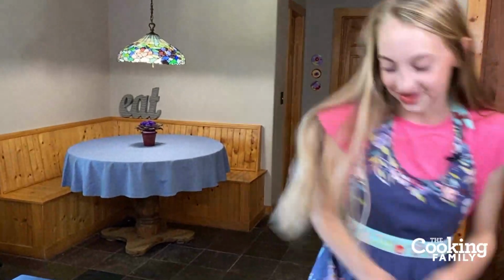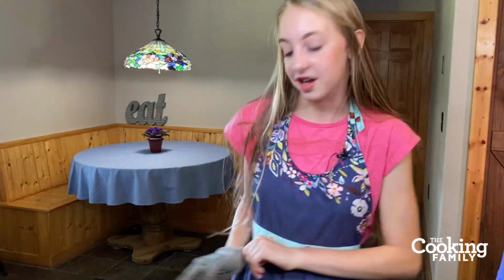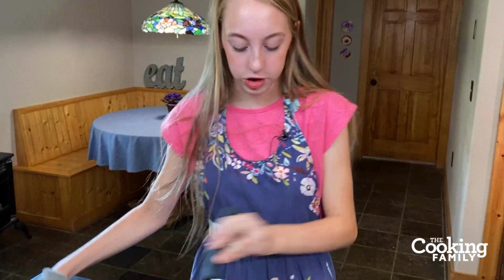I'm going to put on my cut glove really fast. And this is a really great recipe because you barely have to cut anything at all. The food processor does most of your chopping for you.